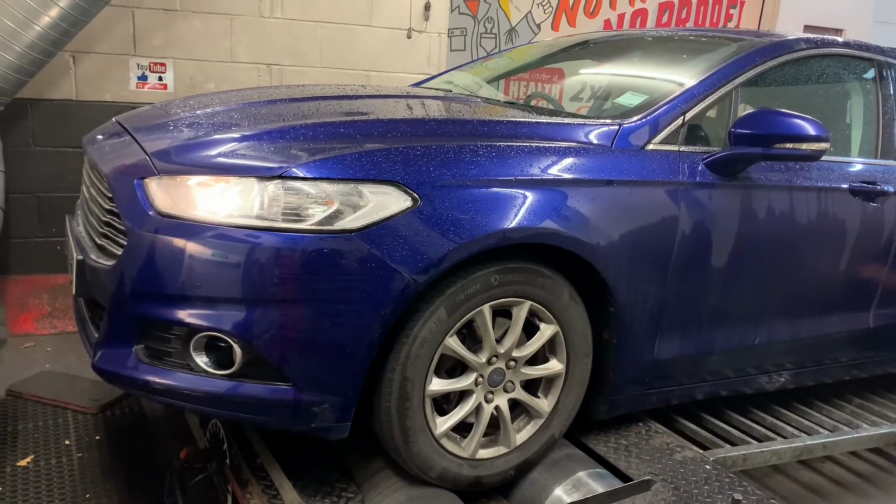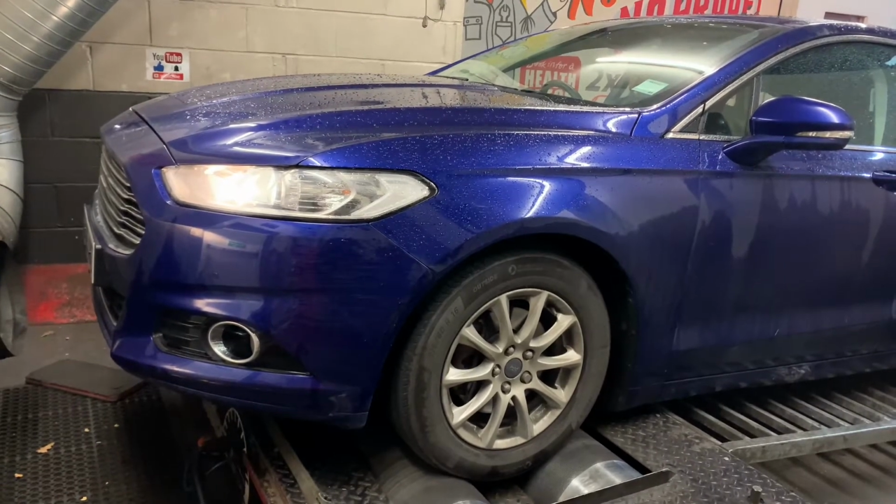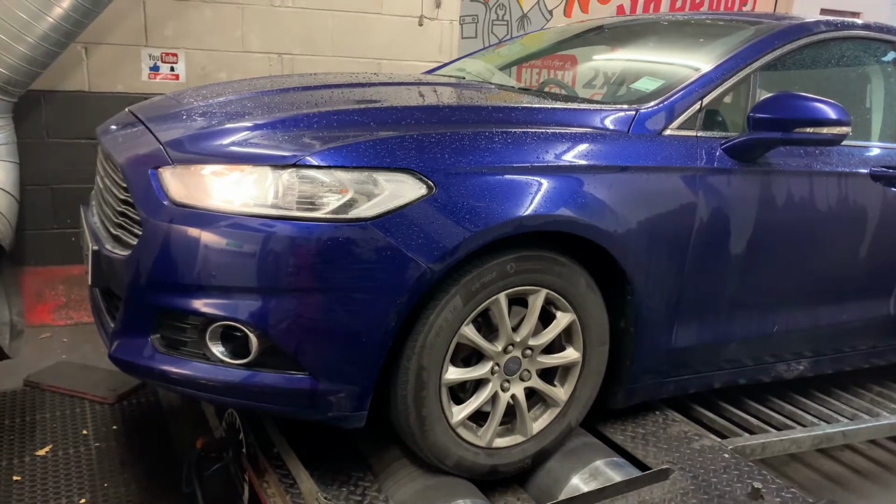Mondeo in for a map today, 2 litre diesel, about 140 brake stock. So let's see what we make. Initial power runs, here we go.